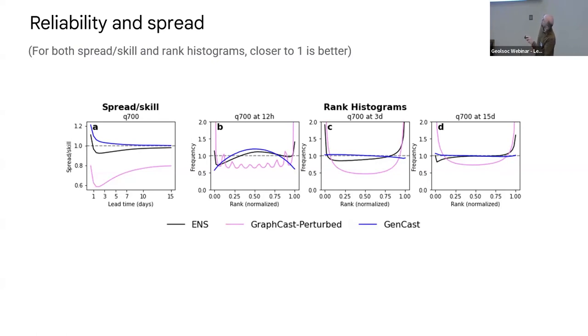This overdispersion at short lead times, by the way, has a technical explanation: we're evaluating all these models against a deterministic analysis. If you imagine what happens at lead time zero, pretty much any dispersion in your initial conditions is going to look overdispersed relative to a deterministic analysis. So I'd take with a pinch of salt anything about dispersion at very short lead times here.